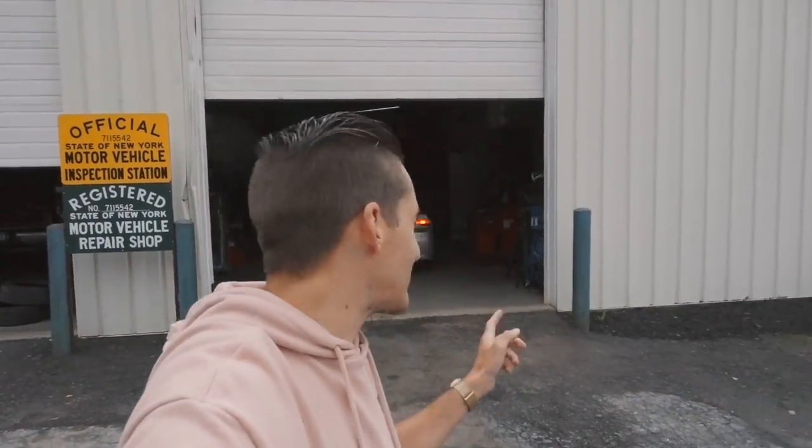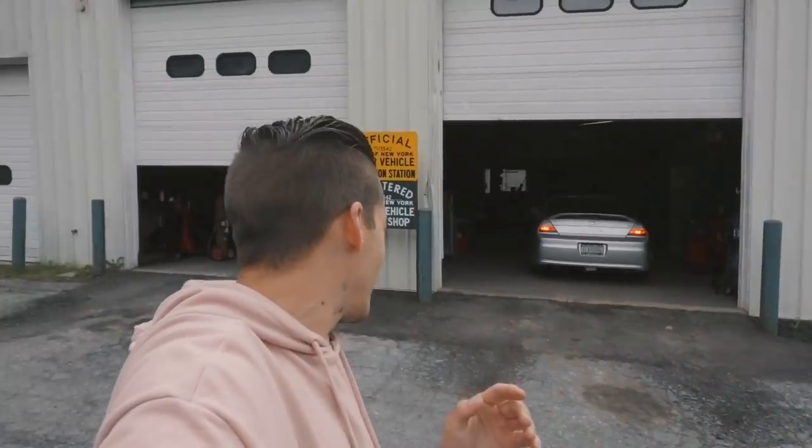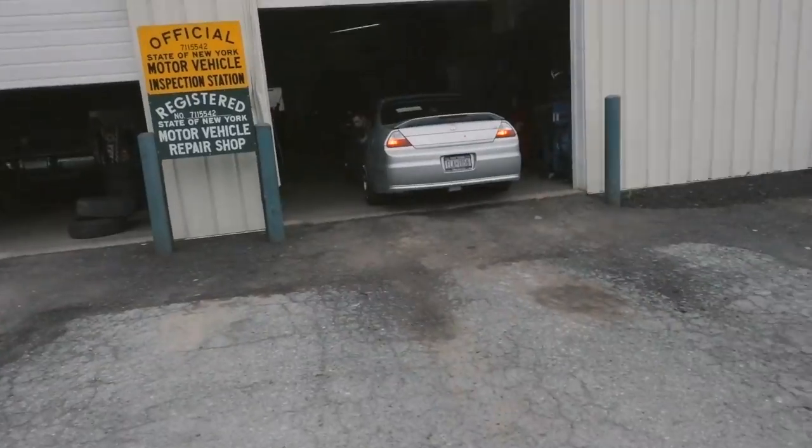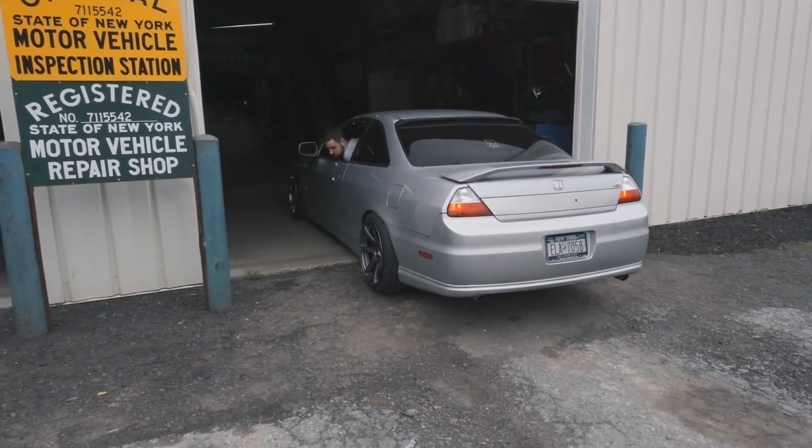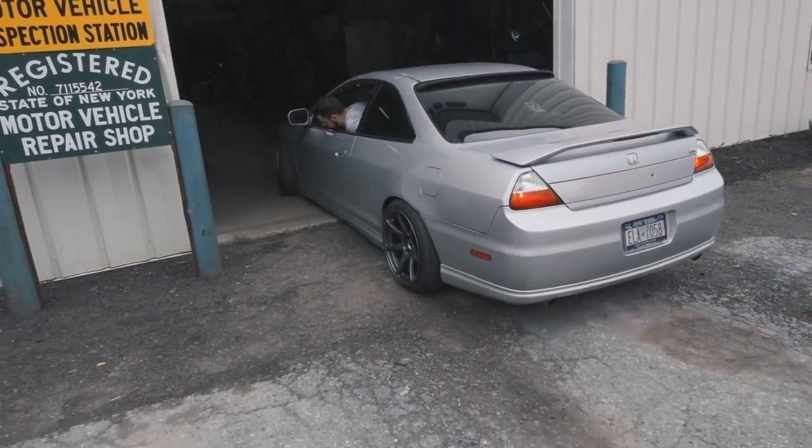Cody's gonna pull his car out for the first time. We're gonna get to see it in the light with the new wheels and the new fitment for the first time. Be gentle, this is my first time. Let's see if he scrapes.